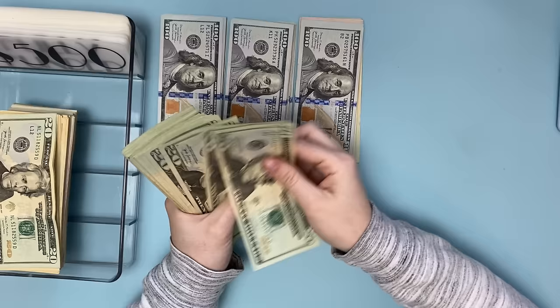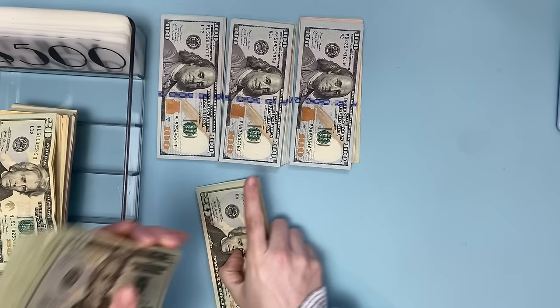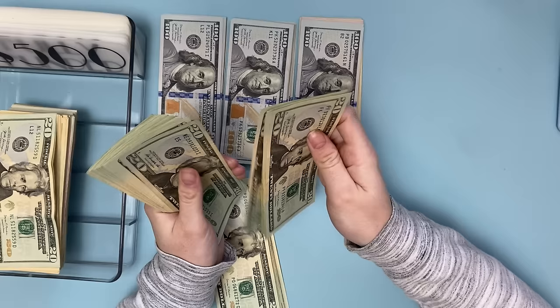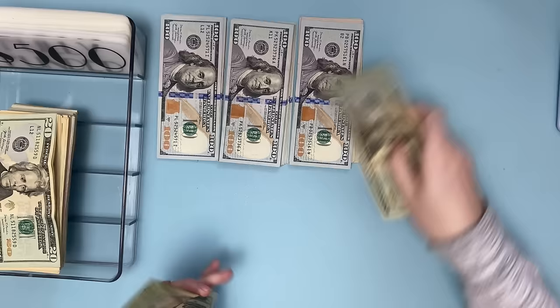And then we have the twenties counted off in groups, 20, 40, 60, 80, up through 500, and again up to another 500. So this together is another 1,000, so 4,000.